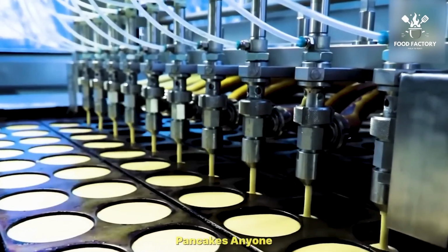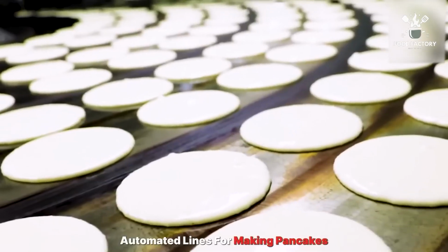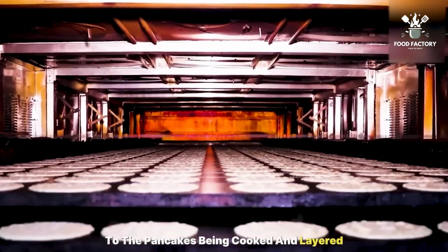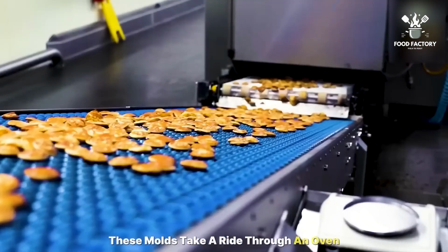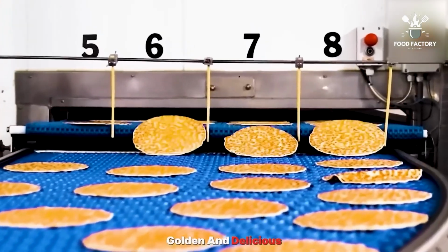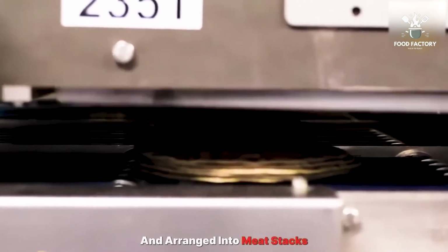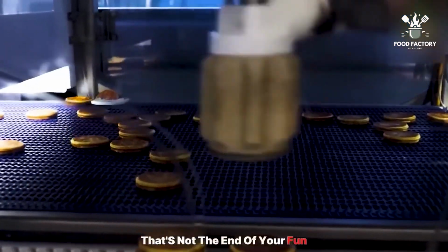Pancakes? Anyone? Here we have one of the biggest and most famous automated lines for making pancakes. You'll see everything from the batter being poured to the pancakes being cooked and layered, all done by machines without a hitch. These molds take a ride through an oven where the pancakes are cooked until they're just right, golden and delicious. After cooking, the pancakes are carefully picked up and arranged into neat stacks, ready to be packed and shipped out.